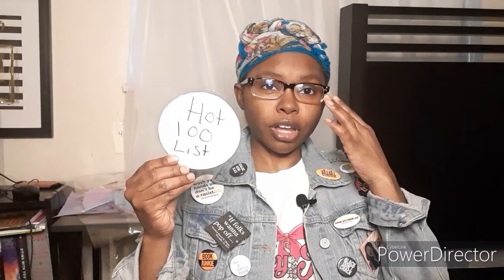For Hot 100 lists, I decided to go with A Monster Calls. This one is short, and the movie adaptation has just recently come to Netflix and I want to watch it. So what better time than right now to read this book? This is a young adult fantasy horror novel and I hear it is quite moving and emotional.